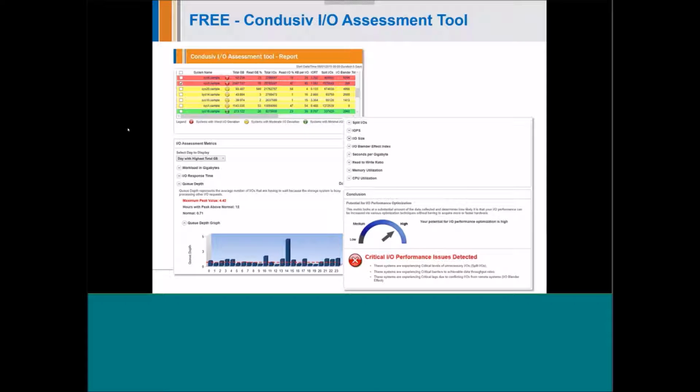Next one is from Paolo, and he says, where can I find the assessment tool? Good question. It's a secret. No, it's not. The IO assessment tool can easily be obtained. You just reach out to your Condusiv account rep. You can get in touch with us via the website at condusiv.com and request a copy. We'll get it out to you very, very quickly. Anybody who wants it, just ask, and we'll get it out to you very, very fast.